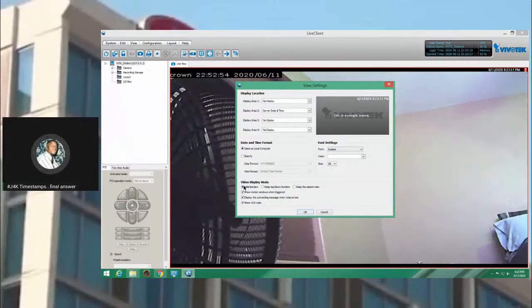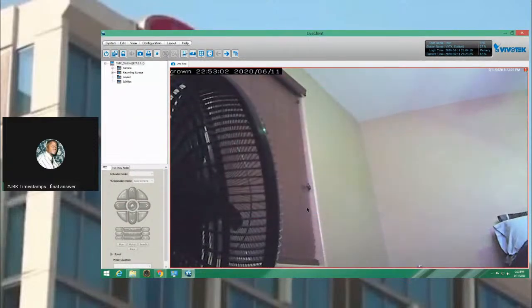Now if we pick hide borders, then I guess this time would disappear. Let's see. Well, no, it didn't disappear. It turned white. Oh, hide the border. You get it? The border. So without the border, I guess it would just be on the video. I get it. Okay.